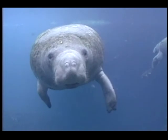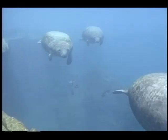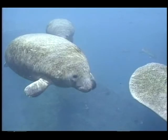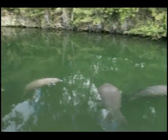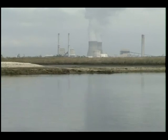I understand that they also need areas where they can go where the water is warmer during the winter. That's right. Manatees are tropically evolved animals, and really winter temperatures in Florida are just a little bit too low in the northern parts of Florida to sustain them. So they do seek out warm water sites. That's either natural springs where the groundwater is warmer than the ambient water, or the industrial effluents from power plants where the warm water sustains them through the winter.